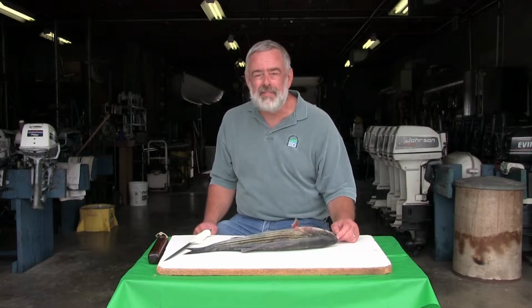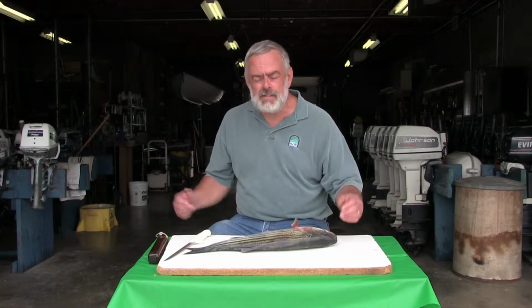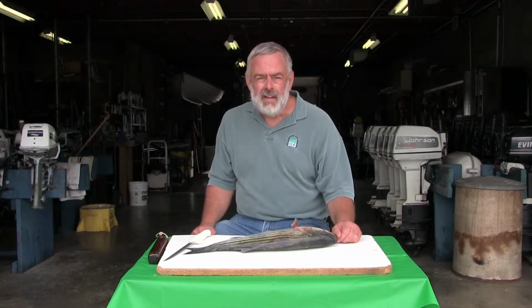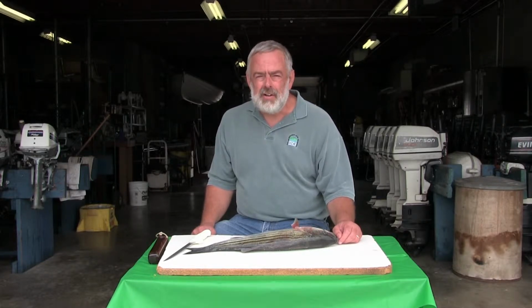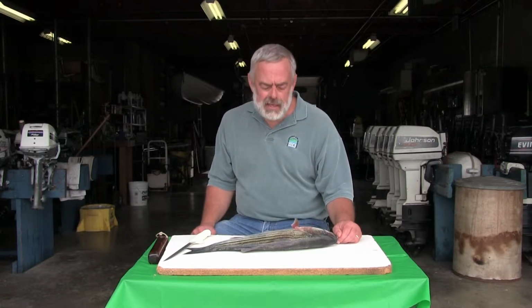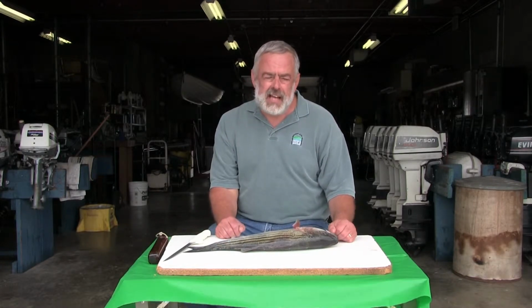Today I'd like to demonstrate the best way to fillet a fish in order to reduce pollutants, contaminants if you will, that build up in the tissue. The Department of the Environment actively monitors for a number of different pollutants that ultimately can be harmful to humans. And one of the ones that we're really most concerned about are PCBs. And striped bass, which is the Maryland state fish, does have advisories for PCB contamination.